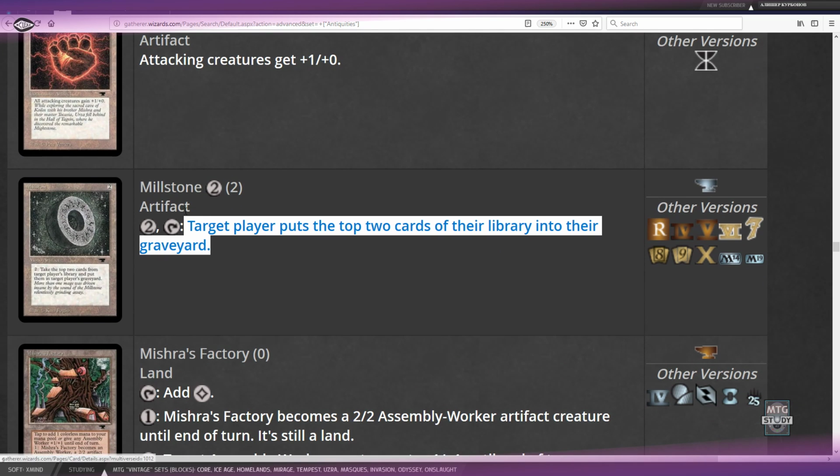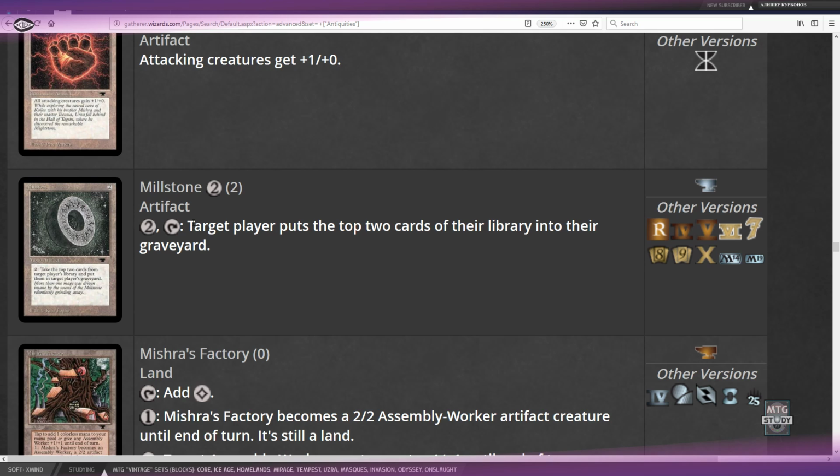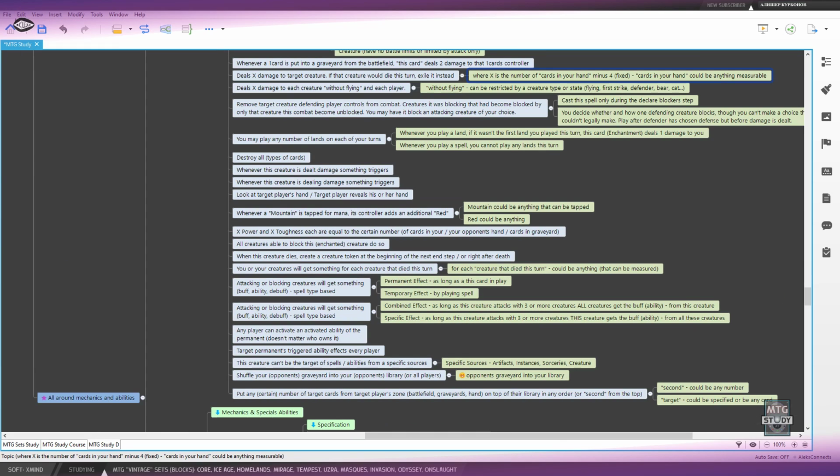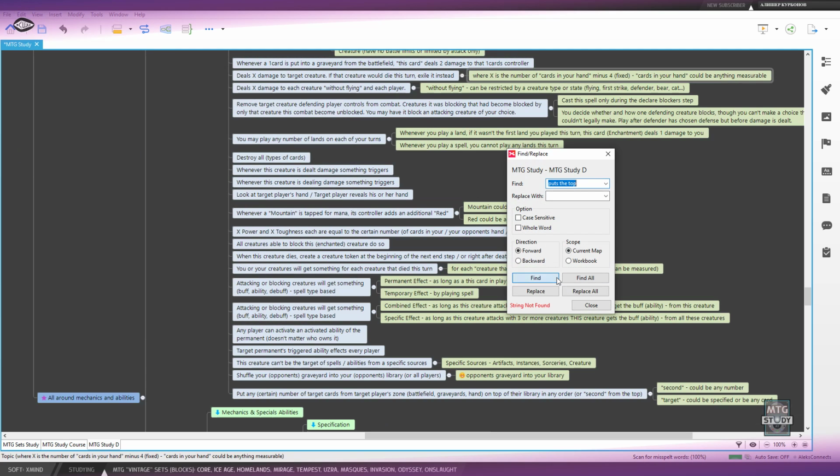Pay 2, tap 2, target player puts the top 2 cards of their library into their graveyard. I believe we covered this. So let's try to search for it. Find and replace, find, seriously, put any certain number of target cards from target player's zone, battlefield, graveyard, hand on top of their library in any order. Okay, we have this, interesting.